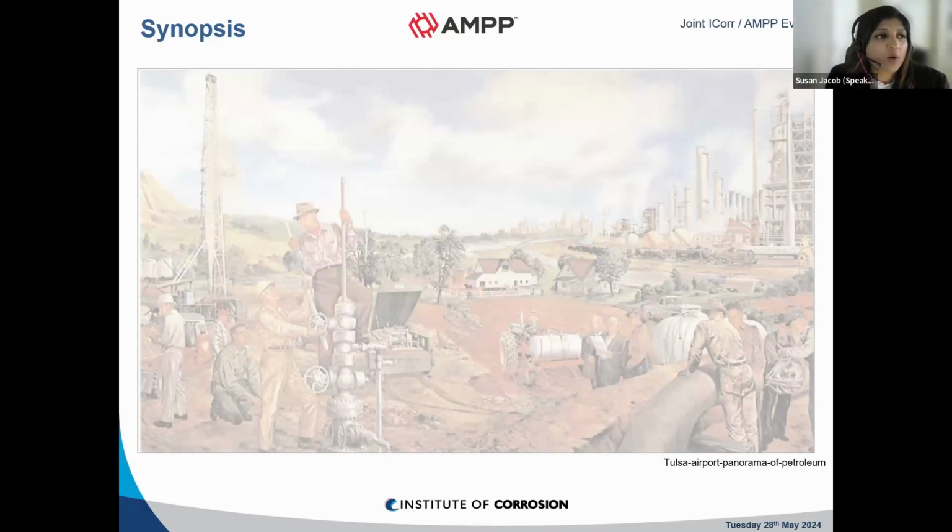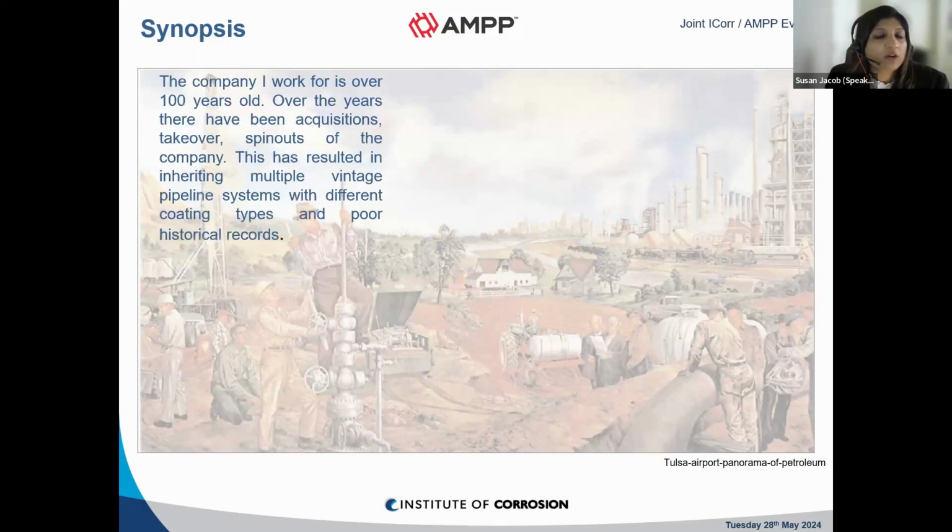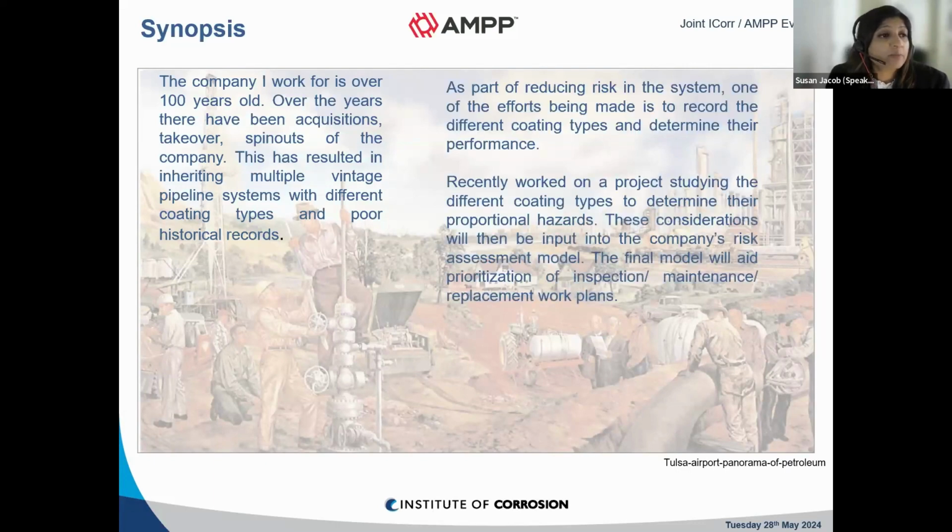I live in Tulsa, Oklahoma, and the company I work for is over 100 years old. Over these years, there's been many acquisitions, spin-outs, takeovers within the company, and this has led to us inheriting multiple vintage pipeline systems with different coating types and poor historical records. So as part of reducing risk in the system, different efforts have been taken, especially in the area of recording different coating types and determining their performances.